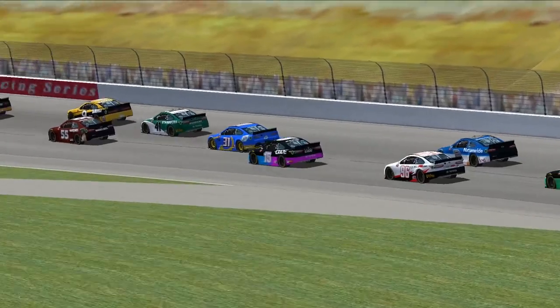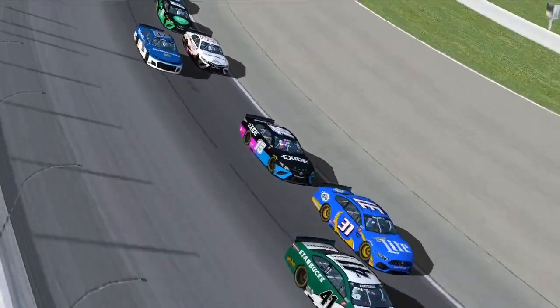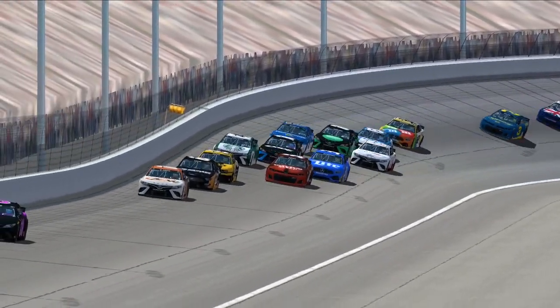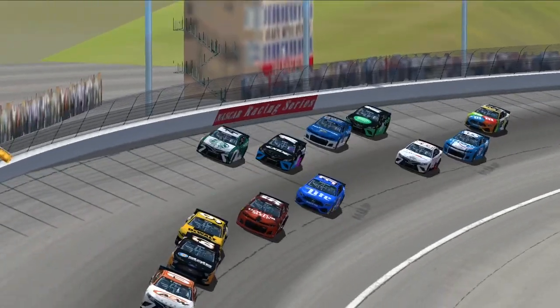Kenny Myatt. He's one of the more well-known drivers in this series. He started second at the Daytona 500. He hasn't done much notable, but here he hopes to turn that around and get a win.